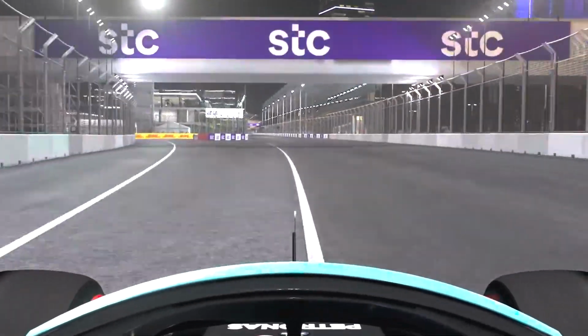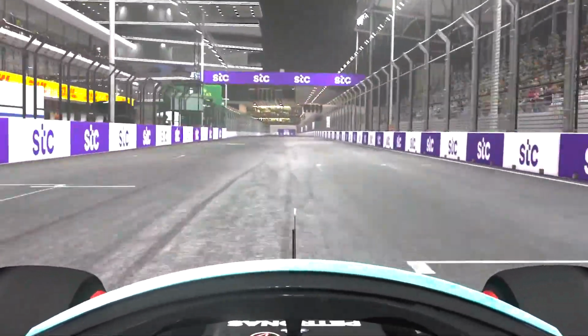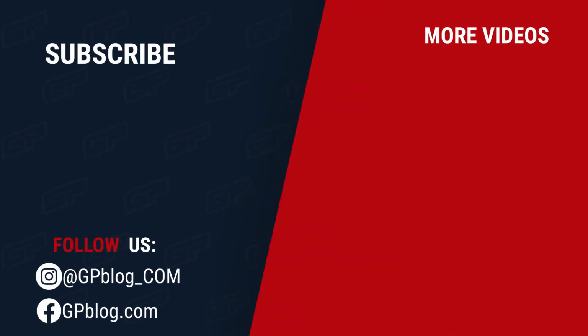Perhaps the most important corner on the circuit is the final one. We brake at around the 50-metre board and really swoop into the left-hander. Drivers will be keen to get a nice exit to give themselves a solid run down to the finish line.